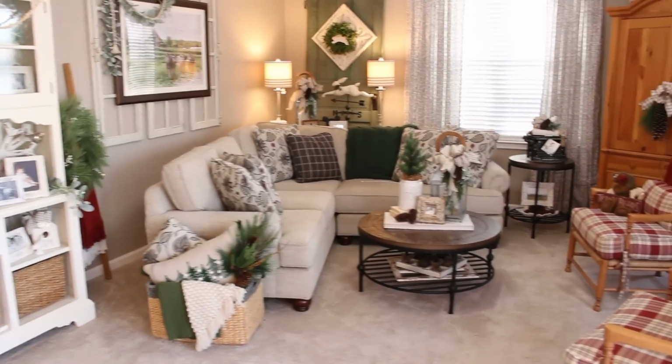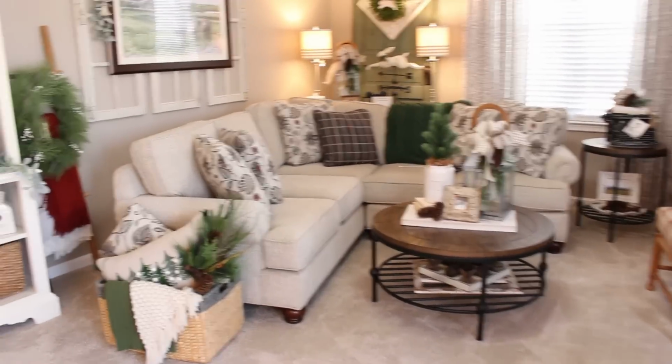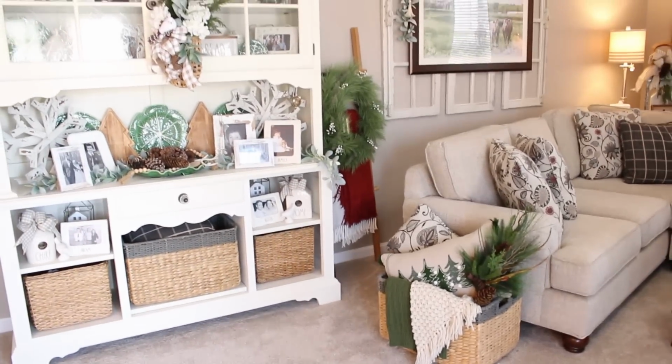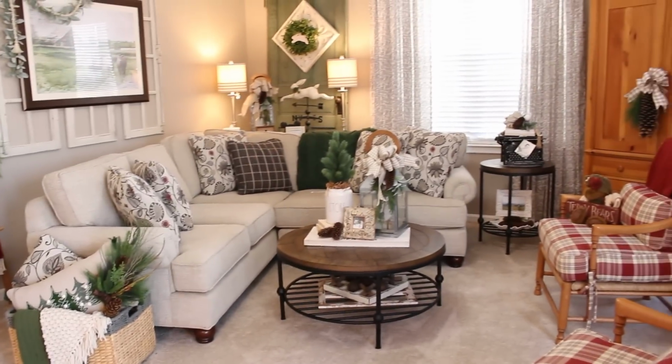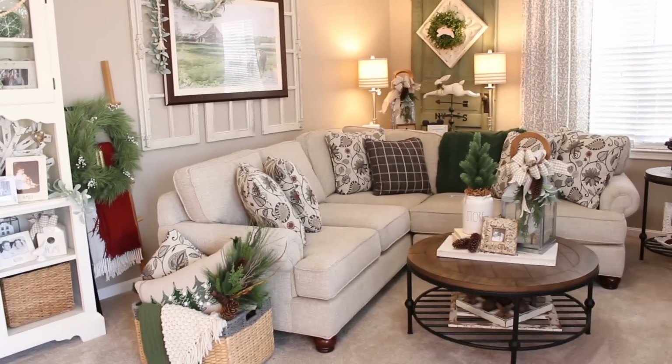I have shared the decor in my family room in my Decorate With Me video. I will be sure to leave a link in the eye in the sky and down below for you. I really think that this is our coziest room. We spend a lot of time in here as a family, and it's where we go to just relax and be together.